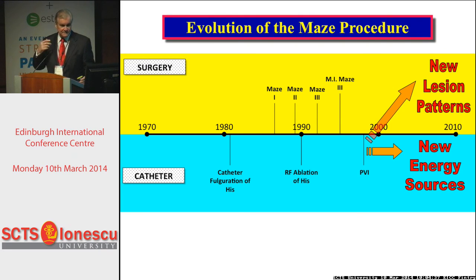The point being that my concern at that time, and it's a concern I have with some of the hybrid procedures being developed now, is that if you introduce new energy sources and you introduce new lesion patterns at the same time, you have two variables. And you're going to have failures in the future, and it's going to be impossible to determine the reason for the failure. Is it because you've used the new lesion patterns so the operation is inadequate, or is it because you've used new energy sources that don't work?